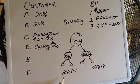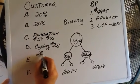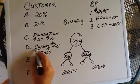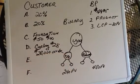What happens if there's 300 here and 500 here? Well, I can tell you, 60 of your points carry over into the next cycle, and over here, 20 of those points would carry over into the next cycle. So you don't actually lose anything whatsoever. Now, this is the only part of our pay plan that we actually cap off the income. The company says we cannot afford to pay out more than $28,000 a week per person. So we're going to cap it at $28,000 a week.